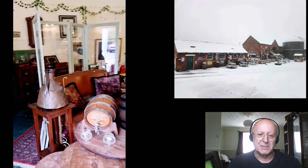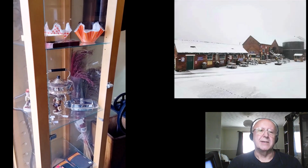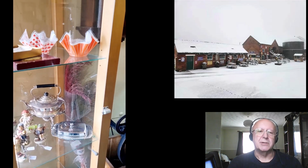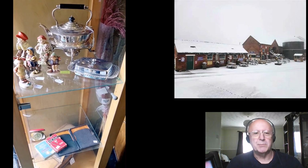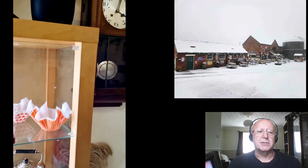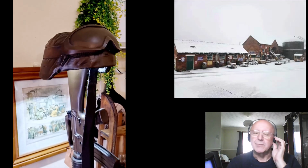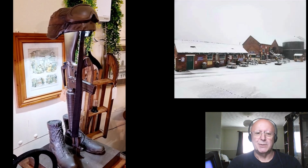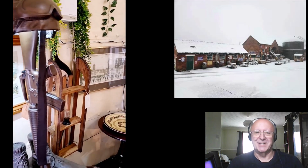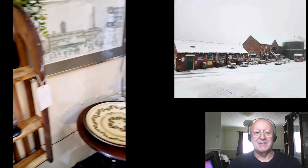So we've got some nice barrels there. There's a couple of cabinets in here. She's got some handkerchief vases at the top there. I like that silver spirit kettle she's got there as well. Loads of old clocks. They're not my thing, but they're there. And then you just find someone's made a lamp out of a World War II gun, some army boots and a helmet. And he's even made a sled out of that one.